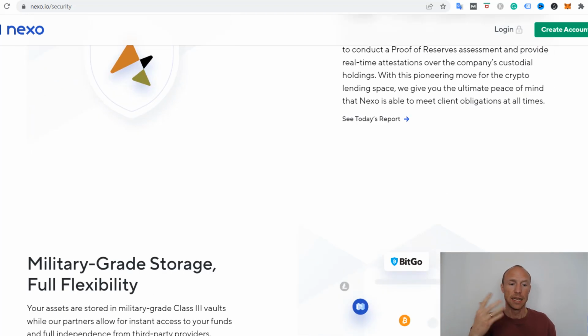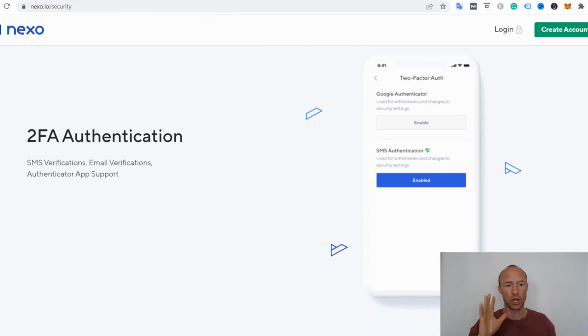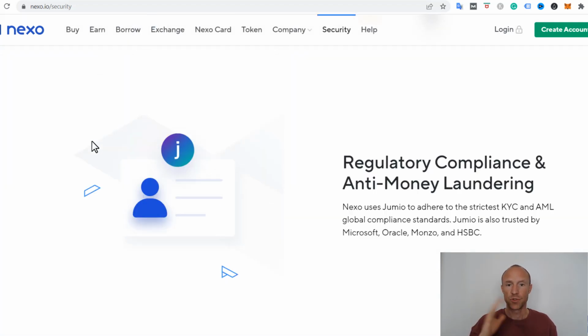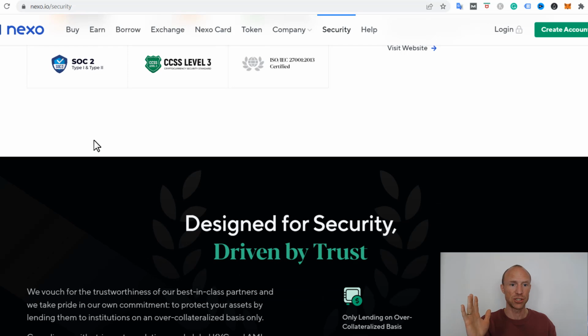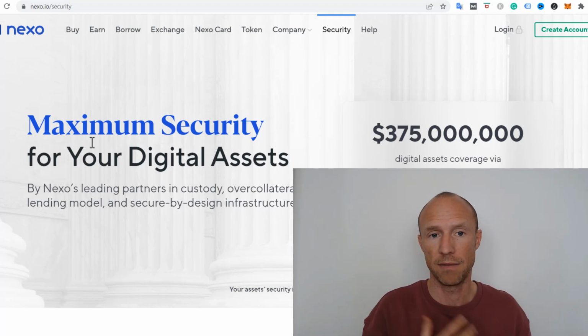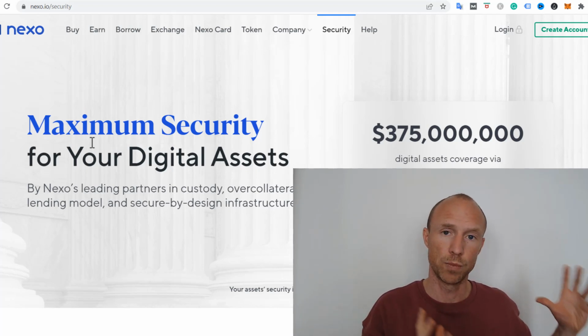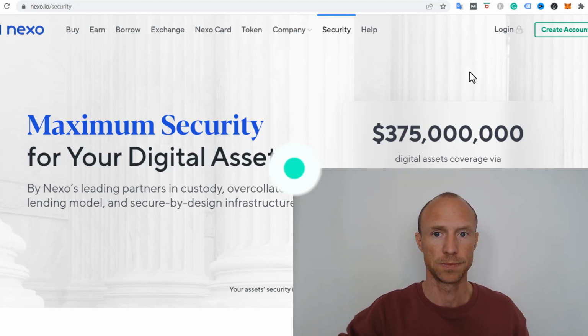But anyway, I would encourage you to go over the security if you're worried about that, because they have a lot of information about it. So you can check that out. I just wanted to mention that because I know that is something we all need to consider when it comes to any platform where we have assets online. But let me now log in and show you how to borrow against your assets on Nexo.